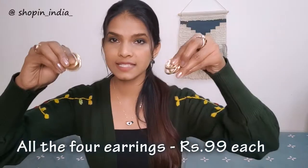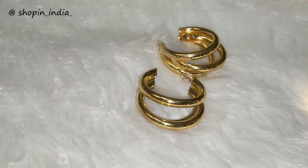The first one is this, and I think you would have already seen it on a lot of bloggers' pages, and this is one of the statement pieces which is trending right now, and I just love the look of it. There are three rings and all of it is attached together, so this is how it looks.